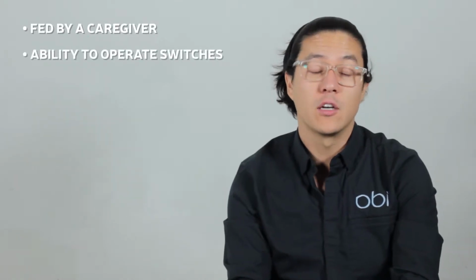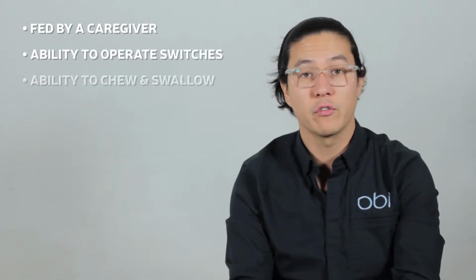The target profile for OB users is first and foremost that the individual requires to be fed by a caregiver. The only two other criteria that the individual must fulfill is that they have the mental cognition to operate simple switches to operate OB, as well as the ability to chew and swallow freely.